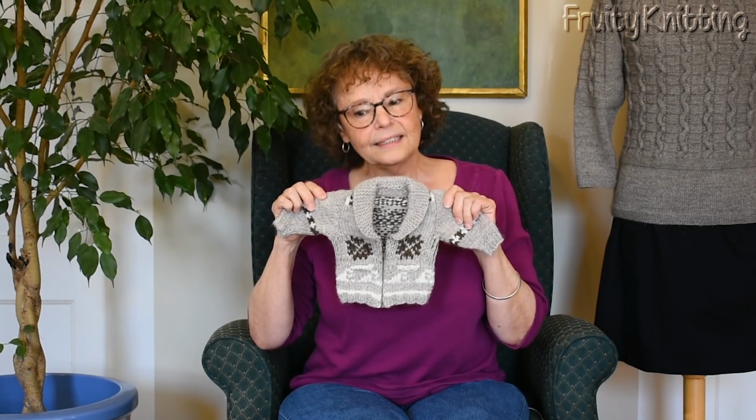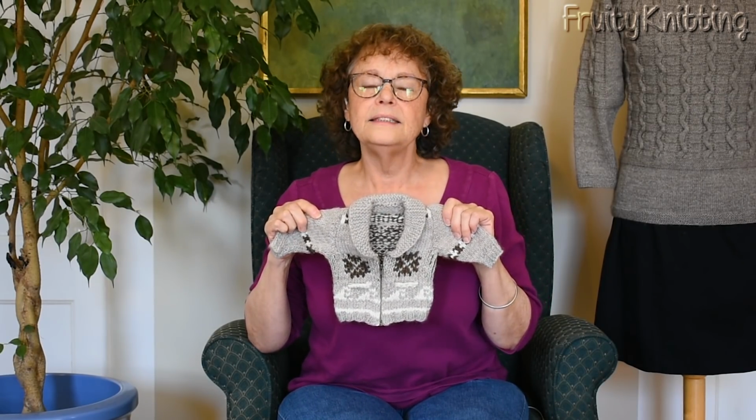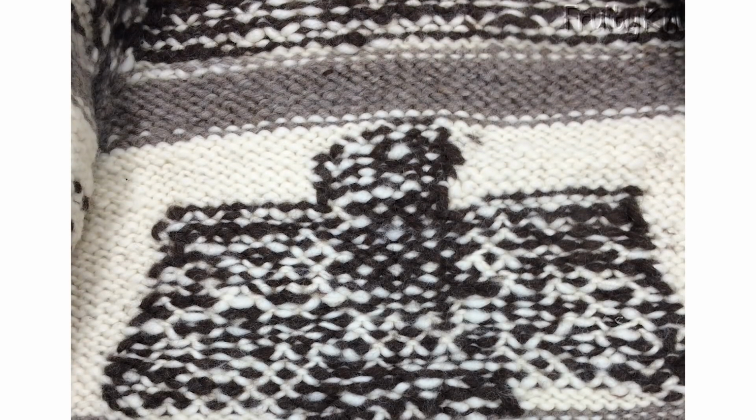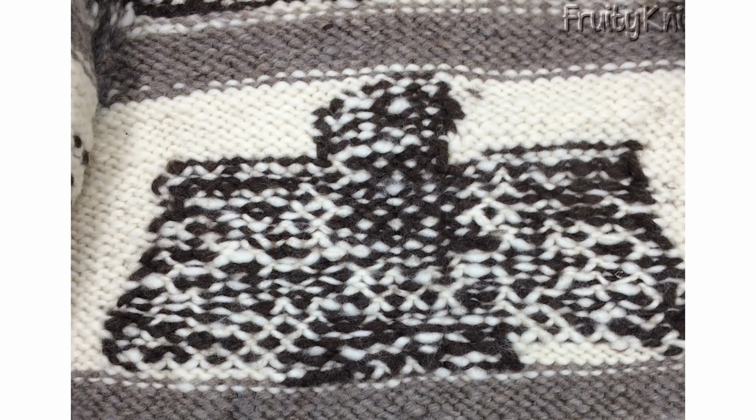They knit English style, and they strand the yarns, weaving them every other stitch, and it creates a very firm fabric.